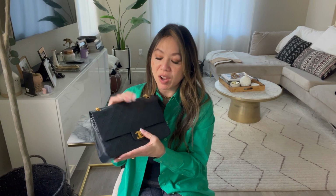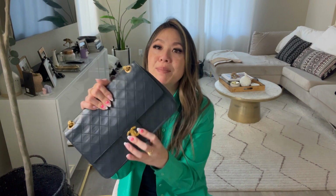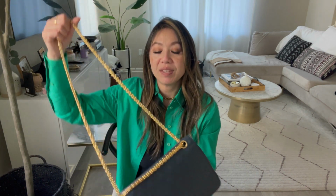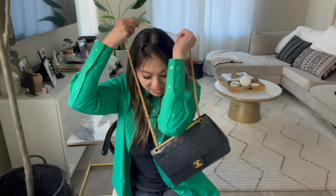I did get this one obviously pre-loved because I think this bag came out like in the 80s, but I had redipped it in 24 karat gold. I extended the chain for this one. So for me, it works as a crossbody now. So I just think it works out really well.